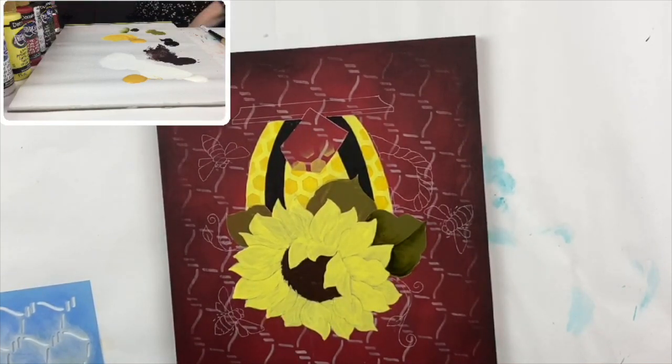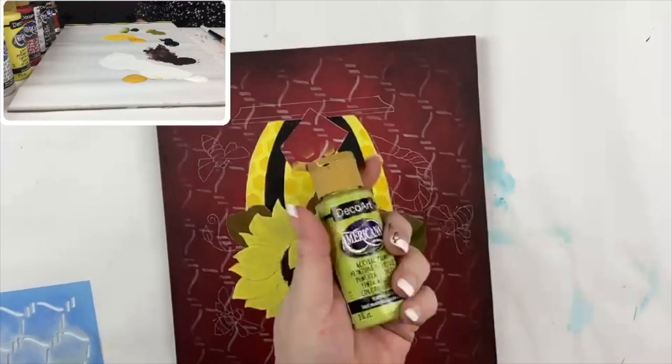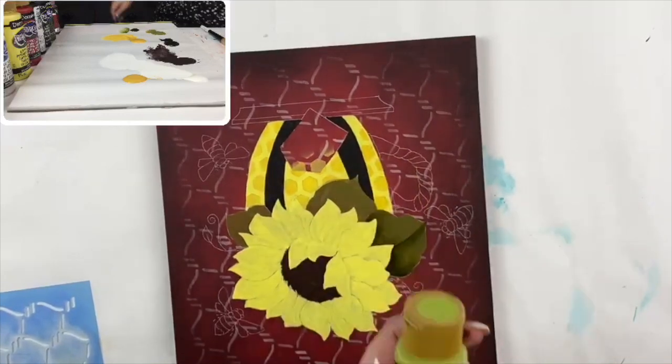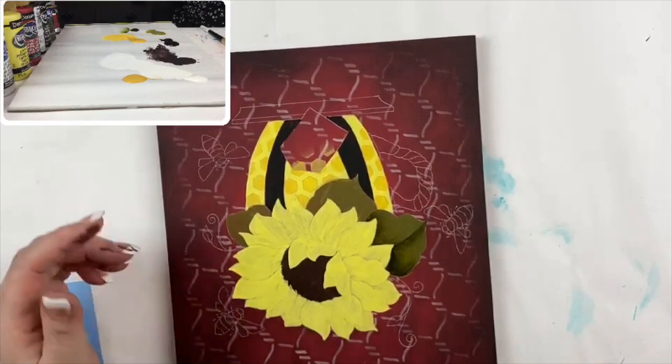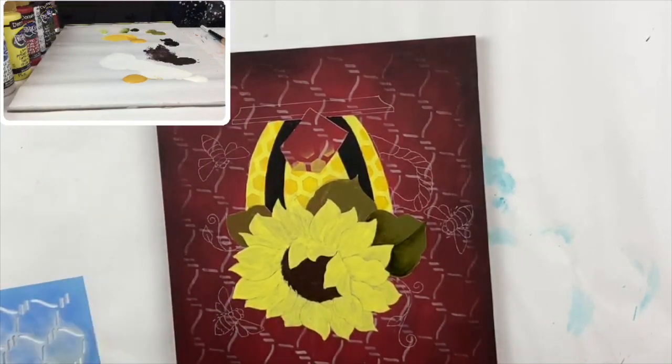Now, there's a new color in the DecoArt lineup called Matcha Green. And I gotta tell you, this is my new favorite green. It does look like guacamole. Really good guacamole. But matcha green is, I'm hungry now. You're always hungry. You step on your foot and your mouth opens.